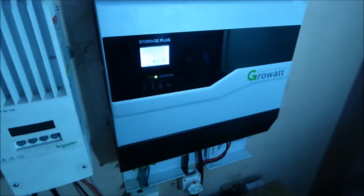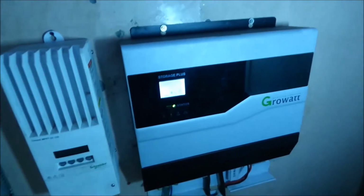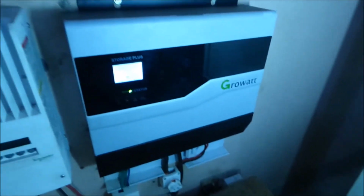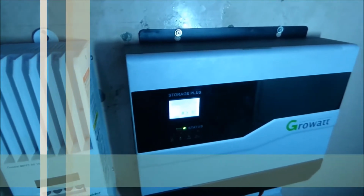So let's do a quick look at the box. So here's our Growatt SP5000. It usually goes with a lithium battery that looks exactly like it. If you look underneath here, you see a Wi-Fi that lets us communicate, that lets us see what's going on, and it also lets the factory see what's going on. So we'll discuss that. When we got this inverter, it had the old firmware.